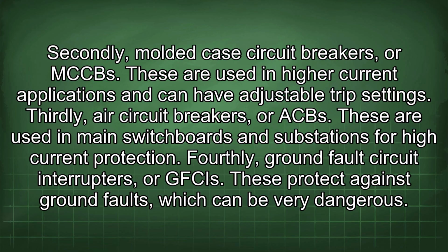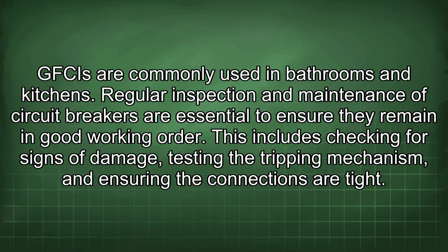Fourthly, ground fault circuit interrupters, or GFCIs. These protect against ground faults, which can be very dangerous. GFCIs are commonly used in bathrooms and kitchens.